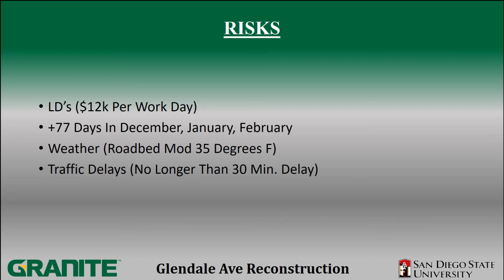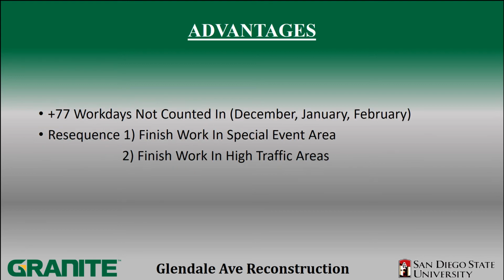to have traffic flowing. For some advantages that we have, those 77 workdays are not counted in our schedule, so this can push us way ahead of schedule and possibly finish before our expected finish date. For resequencing, we also have the finishing of works before the special events, and we also have the possibility of finishing the work in the higher traffic areas before we hit these events. And that concludes our presentation.